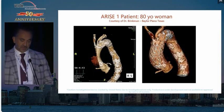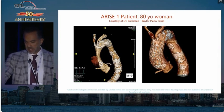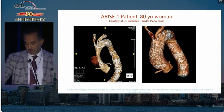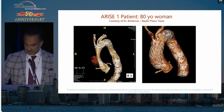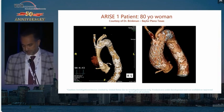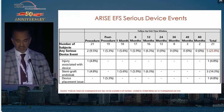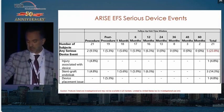This is an example of a patient enrolled in the ARISE-1 study, courtesy of Dr. Brinkman in Texas, which shows sealing of this type A aortic dissection. This is some of the follow-up data through 60 months for the patients who have reached those endpoints.